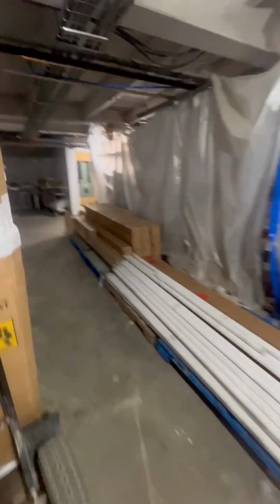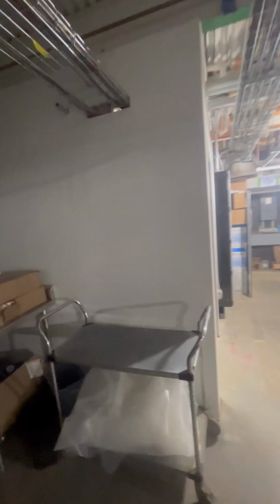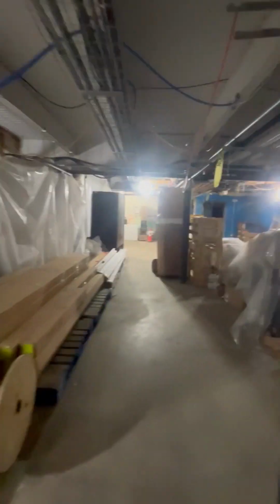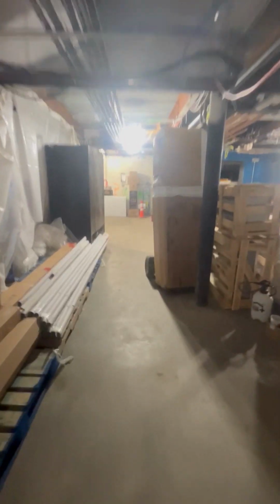What else? We're working on back here cleaning up, so this is going to eventually be turned over to us for our meat prep. It's dark in there. That's our meat prep room, and there's a cooler back there. The basement, that's a whole other thing.